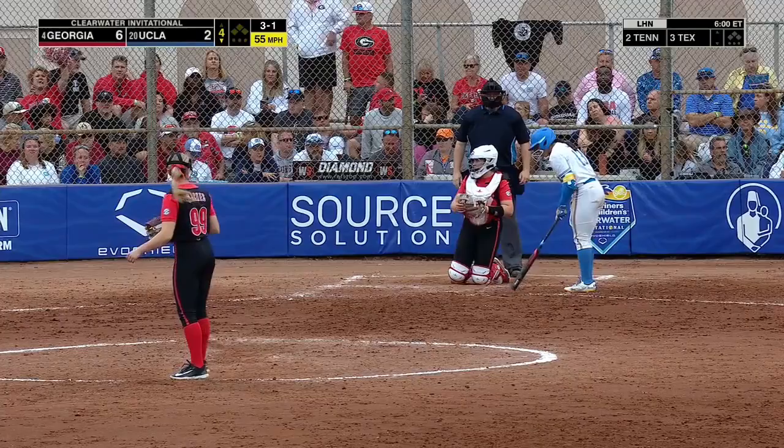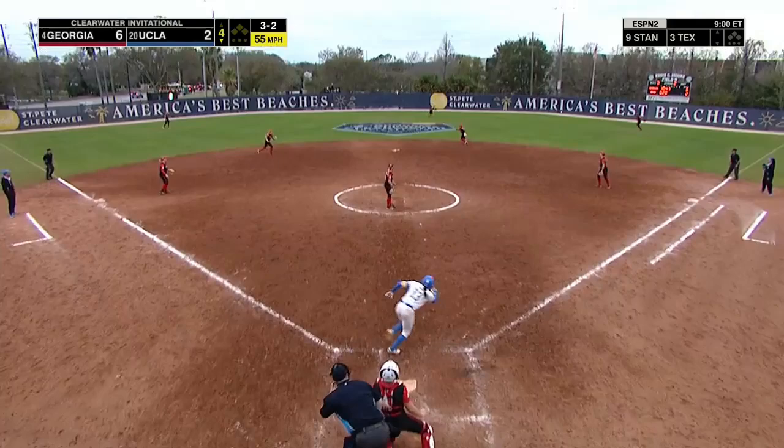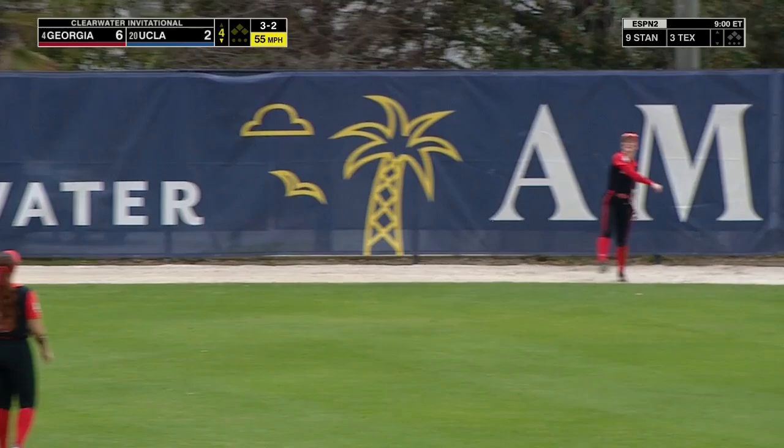Absolutely. She is a captain. A leader back behind the plate. Not sure if she's the actual captain. I was going to say captain back behind the plate, but there she goes. Ripping one to right center, but run down by Dallas Goodnight.